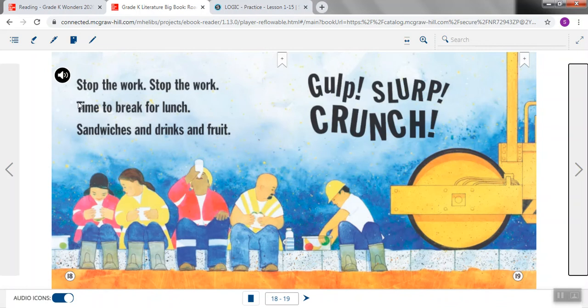Stop the work, time to break for lunch. Sandwiches and drinks and fruit, gulp, slurp, crunch.